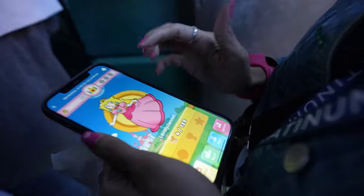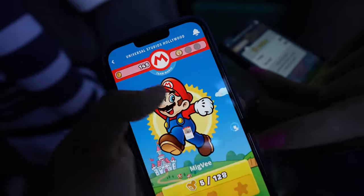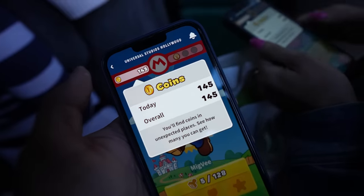Let's go. How many coins have you collected? Let's see, where are you at? 98. Let's see how many I have. I haven't been collecting many. 145, look at this.